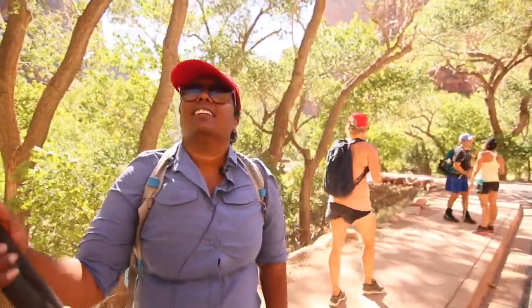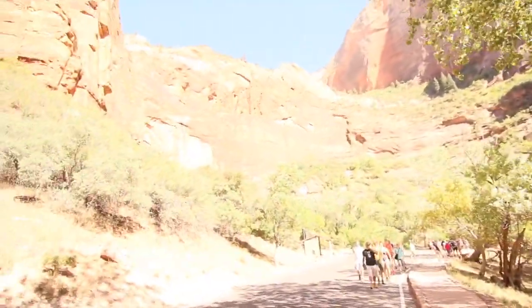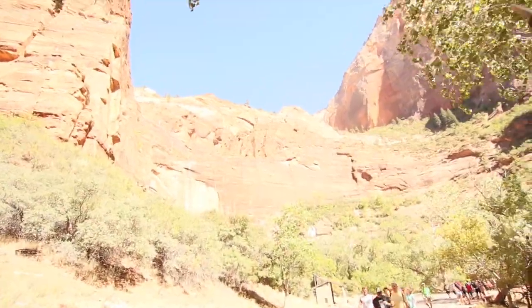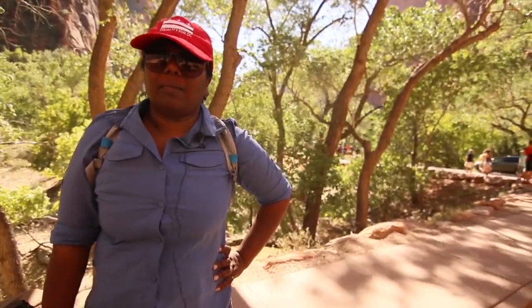And if you can see from here, you can see how steep the trail is, because it goes all the way up and around and then comes around this way. So it was a steep hike, but very well worth it. It was a beautiful view from the top.